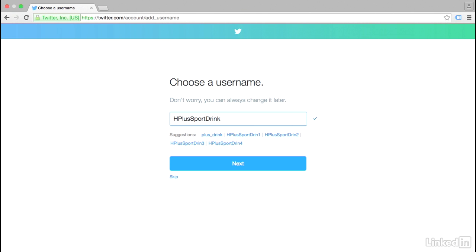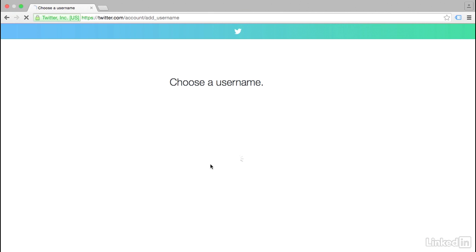Now, you'll notice that I'm using different cases here. A capital H, a capital P, a capital S, a capital D. This is really only for display. A user can find you using all lowercase characters as well. From here, we'll choose Next.